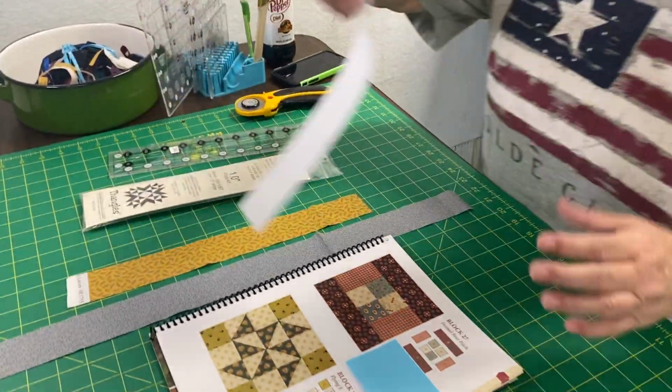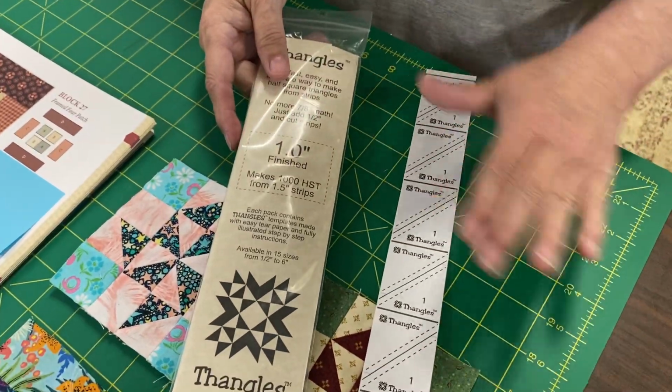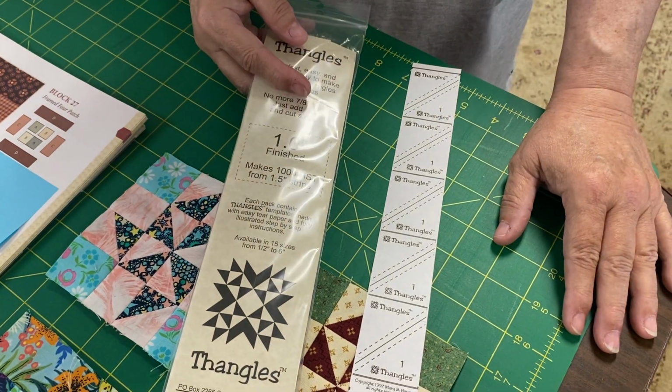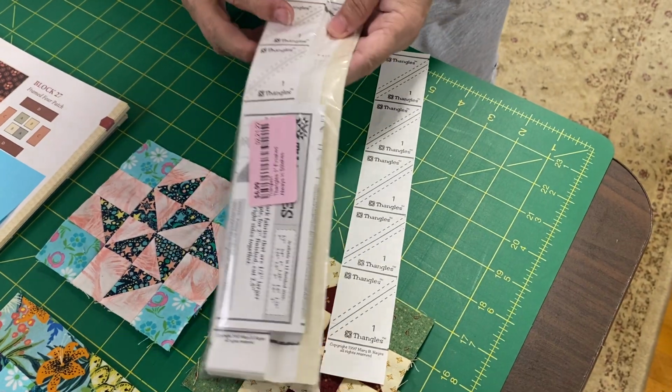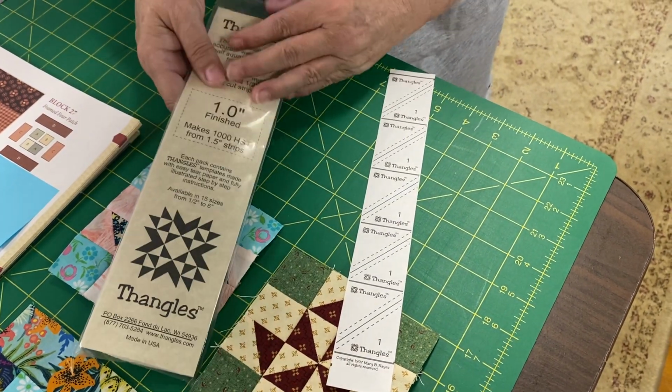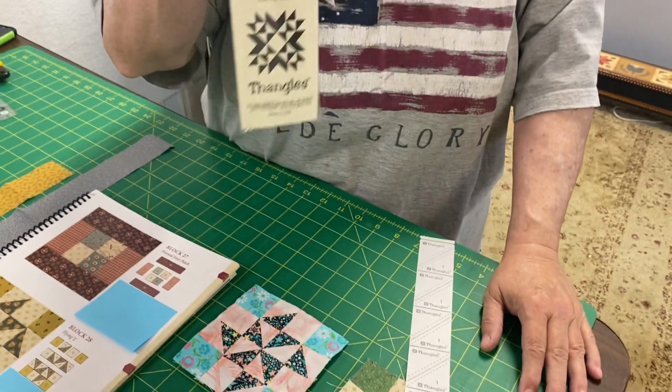So what I like to do is pull out my Thangles. Now this is a paper product that you just sew on top of. It's paper foundation piecing, if that's what you want to call it. That's what I call it. It's $6.99 for a package that does 1,000. So if you don't think you'll be making 1,000 in your lifetime, go ahead and do it like it says in the book. But as for me, I've gone through probably hundreds of these packages because 1-inch finished half square triangles is my favorite.